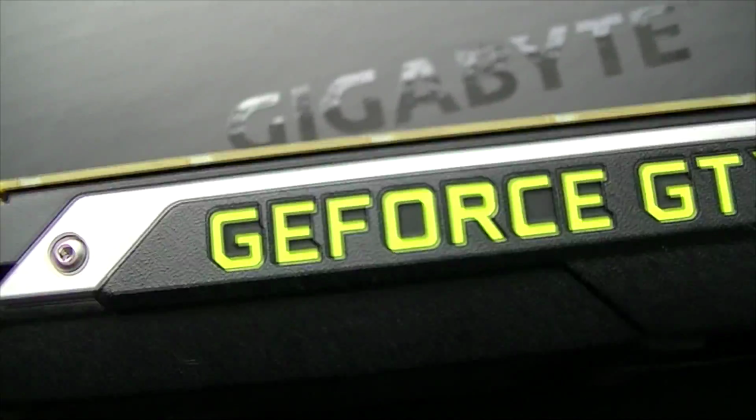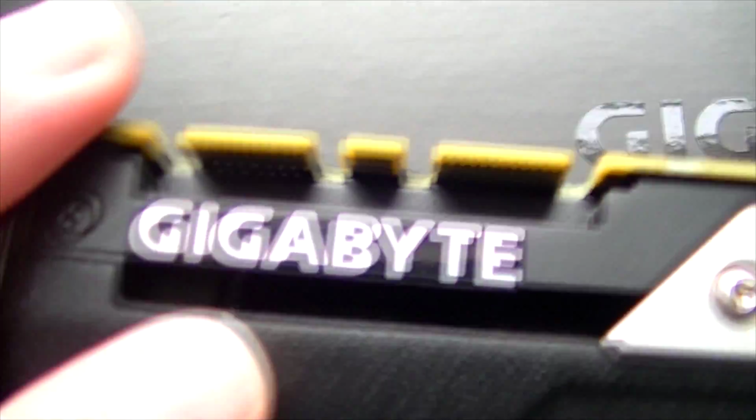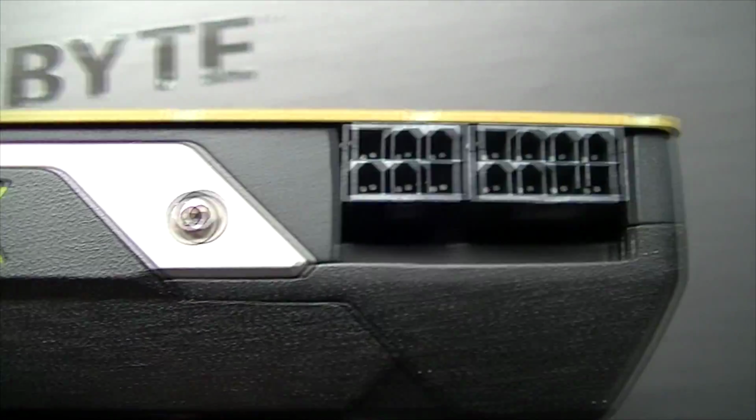And of course the GeForce GTX logo there does glow, and we do have a little Gigabyte sticker on there, and it has 6-pin and 8-pin power connectors there, and just another part of the exhaust.